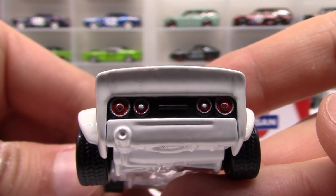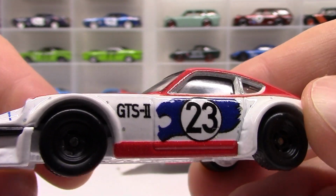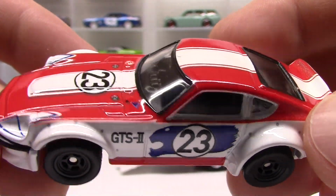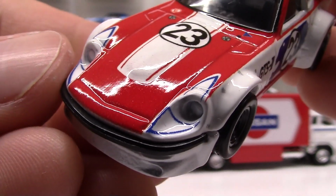Very nice. And I really love this strange swab of blue paint here that sort of looks like a tiger. And then the GTS2 and the number 23 there, the red, white, and blue, the white stripe down the front, and the blue trim around the headlights is especially interesting.